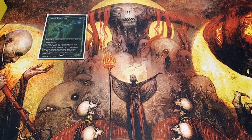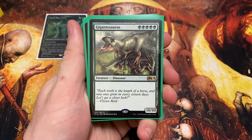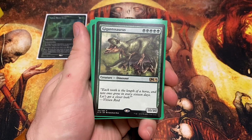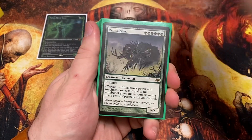Next, we're gonna go over some of our big beastie boys and our way to just build that board state, win, and get a little bit of devotion too. The first few are specific to devotion. Gigantosaurus, 5 mana, 10/10. The best part about this is if it's on the battlefield and Nylea is out there, she is online and you're ready to just stomp.